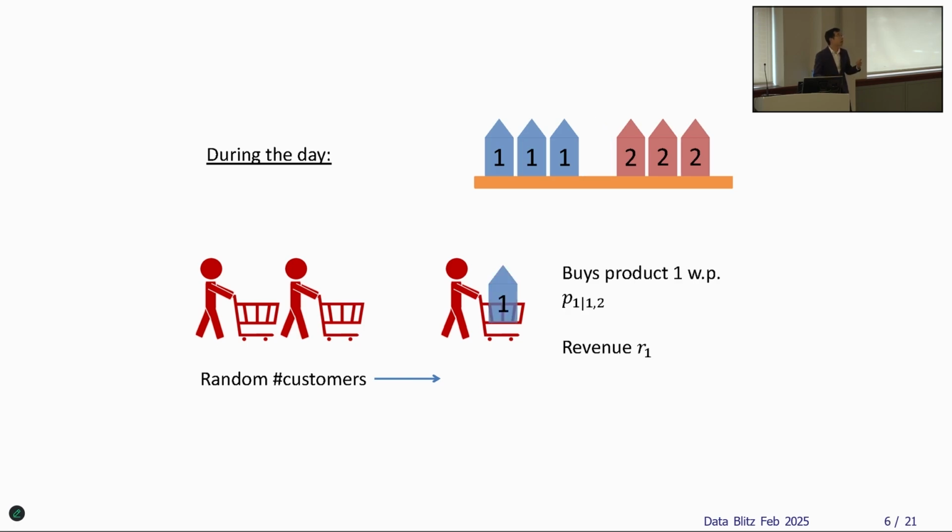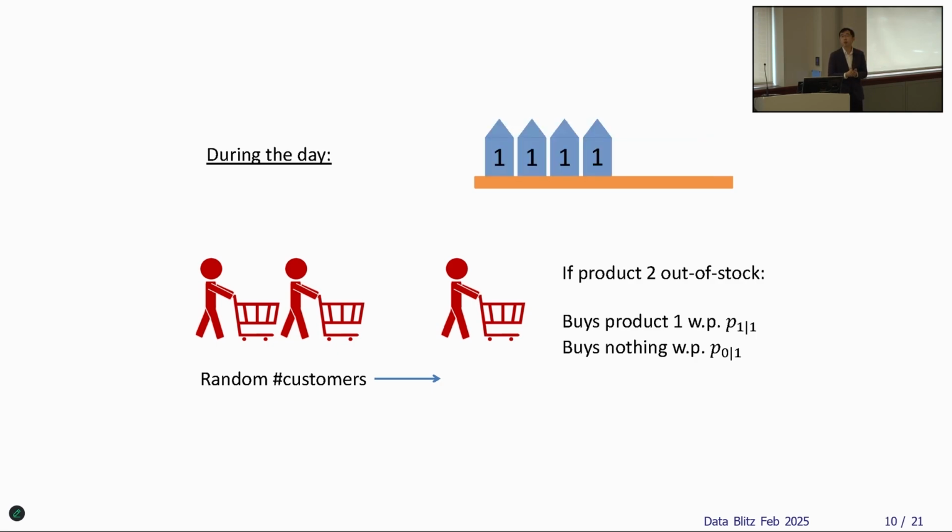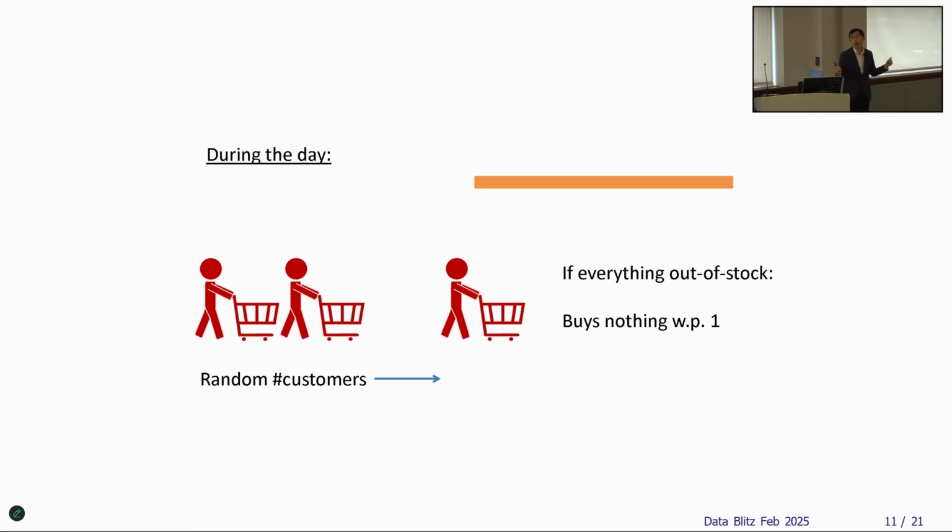Alternatively, instead of picking product 1, this customer can choose product 2. And there is another associated probability with it. And finally, this customer could also choose nothing, generating no revenue, and just leave the market. If a customer arrives, but at that moment there is nothing of product 1 on the shelf, then this customer is only going to choose between purchasing nothing and purchasing a unit of product 2. Similarly, if there's only product 1 available, this customer is only going to choose between product 1 and purchasing nothing. And if there's nothing available on the shelf, this customer cannot buy a banana.